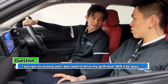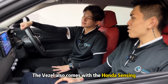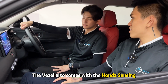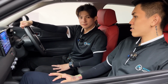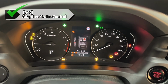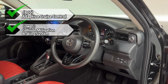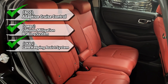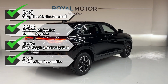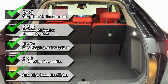I just got my license and I also need to drive my girlfriend leh. Will it be okay? Of course, the new Honda Vezel also has Honda Sensing, equipped with a lot of safety features. This includes ACC, Adaptive Cruise Control, CMBS, Collision Mitigation Braking System, LKAS, Lane Keeping Assist System, TSR, Traffic Sign Recognition, Auto High Beam Headlights, and many more.